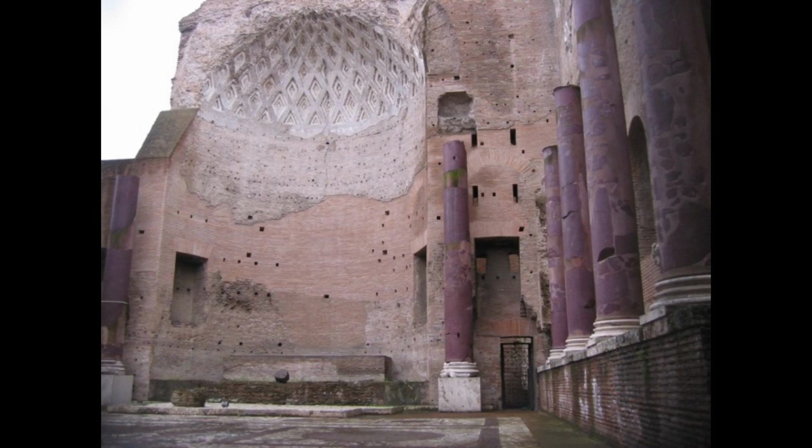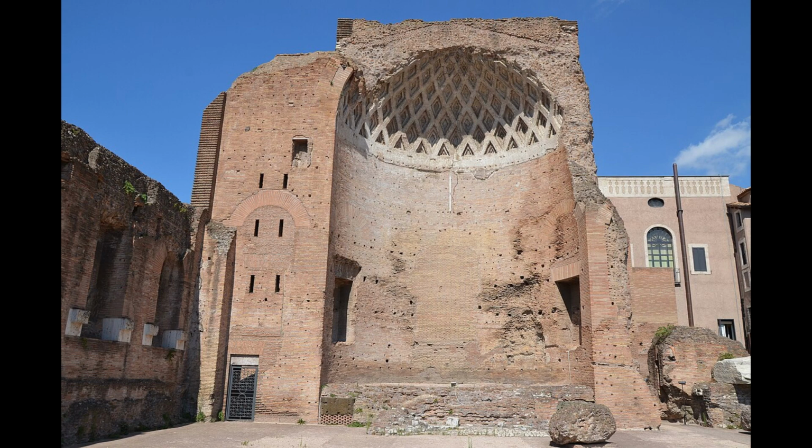The western of the 2 cellae, in which a statue of the city goddess, Roma, stood, is better preserved today than the eastern one, as it is incorporated into the monastery of Santa Francesca Romana. Some of the large columns made of red porphyry, which divided the interior of the building, are still preserved here. The cella on the opposite side, dedicated to the goddess Venus and facing the Colosseum, is less well preserved today.